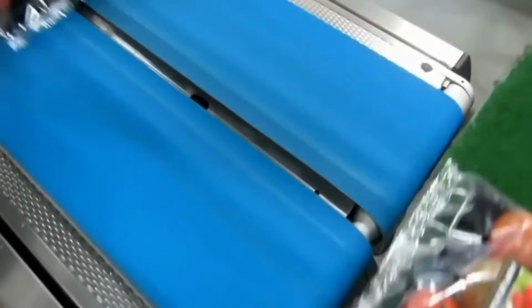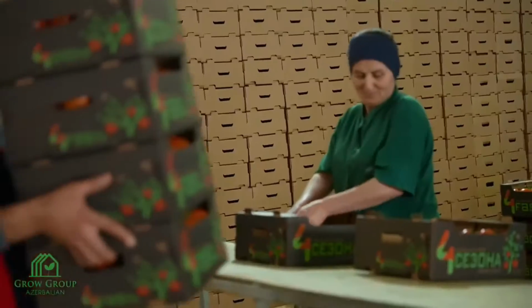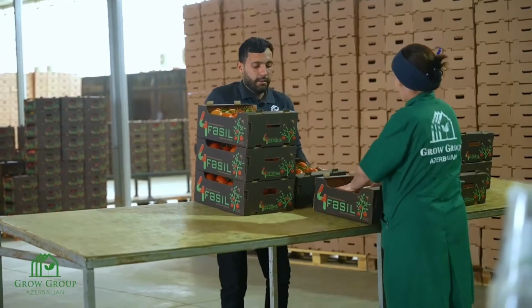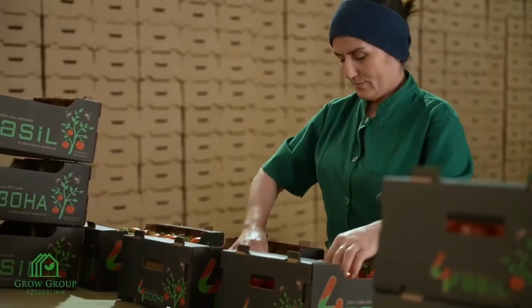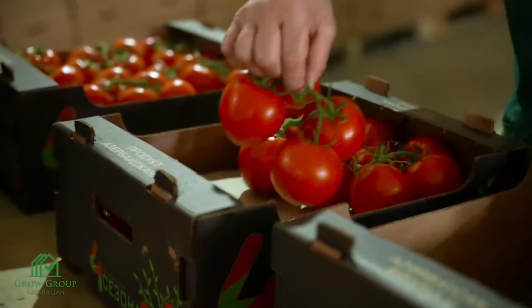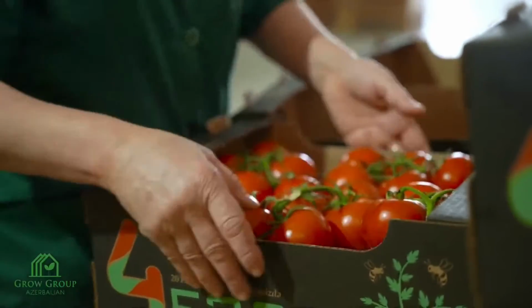And finally, these beautiful, high-quality tomatoes are ready for their trip. They are loaded onto trucks, ships, or even planes, heading to supermarkets and restaurants all over the world.